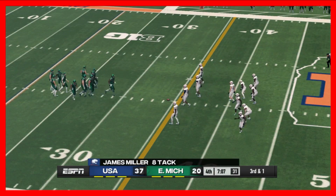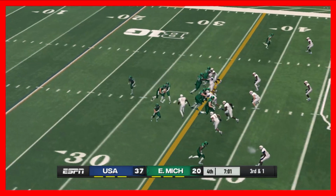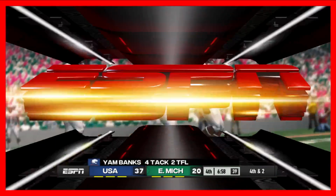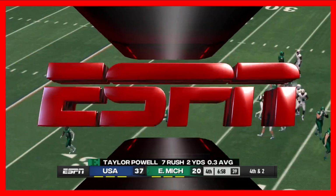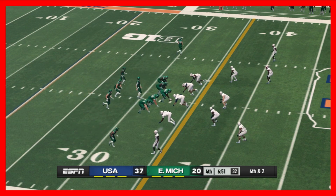What's the curl? What's the curl? Mike Ford. He's taken down at about the 33-yard line. That'll make it fourth and two. It's fourth down, and they're going to try to go for it. Mike Ford, Mike Ford.